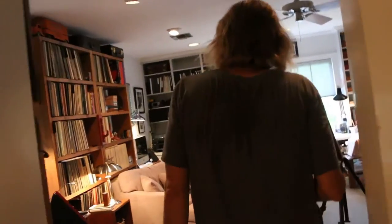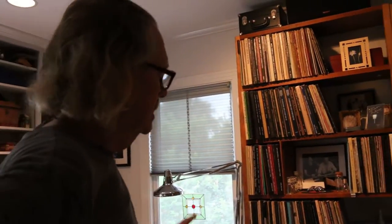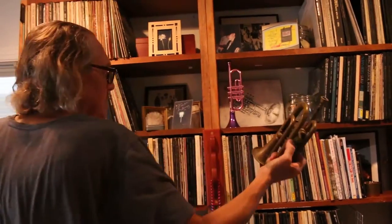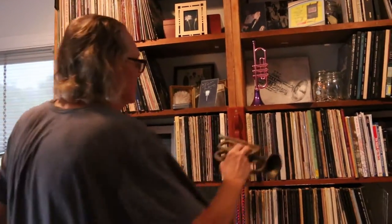These are novels, it's full of novels. So over here is where the classical LPs start. Again, alphabetical. All this junk is just stuff. This was Don Cherry's.